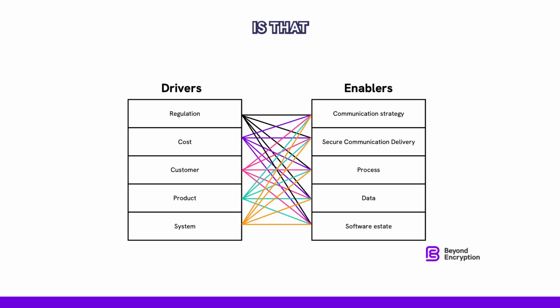is that to enable the things on the left to happen, and to fulfil those drivers, there is a whole set of skills required on the right-hand side, those enablers, right through from comms and data integrity, security, obviously a subject close to our hearts, process efficiencies, and the entire subject of software estates. Hence the reason we've got the group with us today.